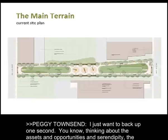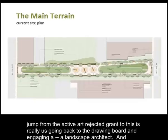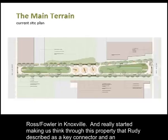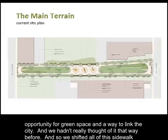I just want to back up one second. Thinking about the assets and opportunities and the serendipity, the jump from the Active Art rejected grant to this is really us going back to the drawing board and engaging a landscape architect and saying, let's really think about this. He had done some work in Chattanooga. His name's Mike Fowler out of Ross Fowler in Knoxville, and he really started making us think through this property that Rudy described as a key connector and an opportunity for green space and a way to link the city. And we hadn't really thought of it that way before.